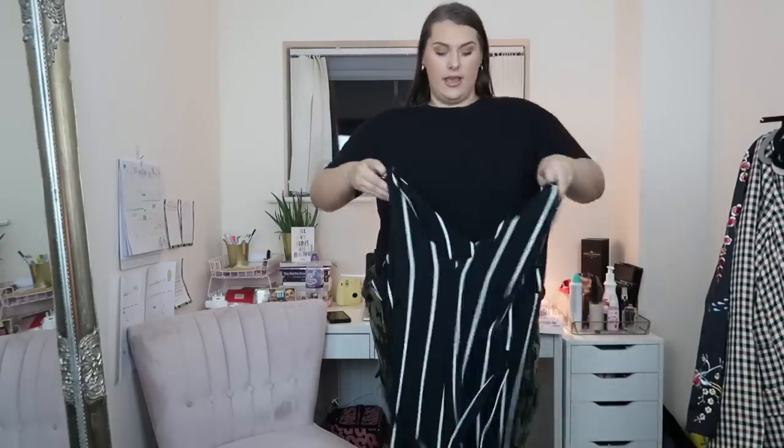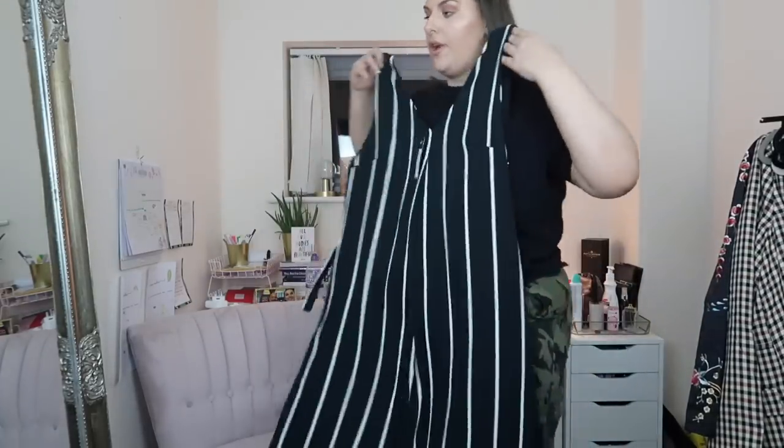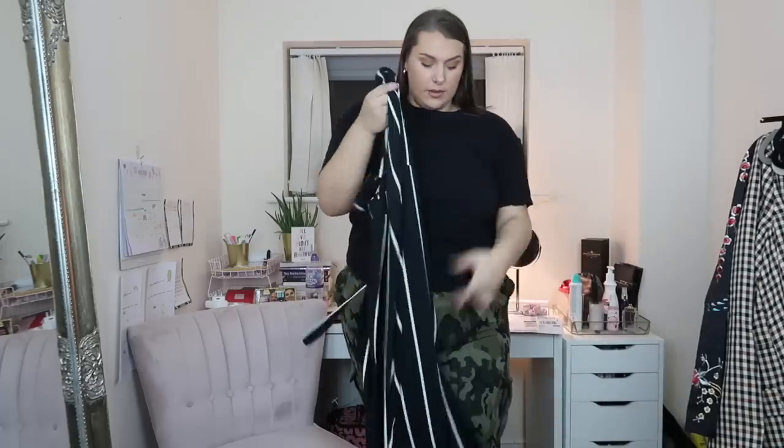Okay, so next we're on to Nasty Gal stuff, and I'm really not happy already. I only got 3 pieces from Nasty Gal, but 2 are already messing up. I did get this jumpsuit, okay? It's basically a vest jumpsuit with culottes, wide leg, and it's really, really cute. It's got a little tie waist here. This is probably the front actually. Has the tie on the waist.